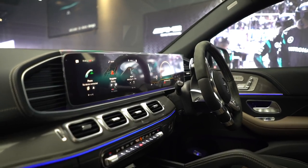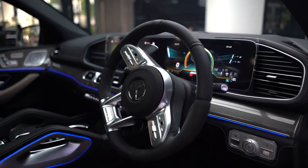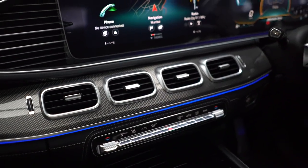Well, the plastic switches are gone. Definitely rich, rich quality. You feel like you're in an AMG, because in the other car, it felt like you were in a normal Mercedes with the AMG package. And that's what it really is, because it wasn't the hand-built Mercedes.